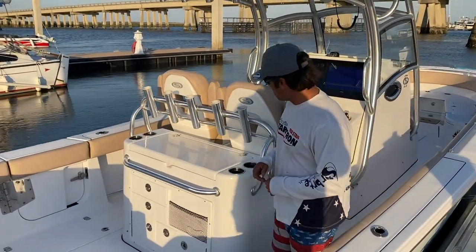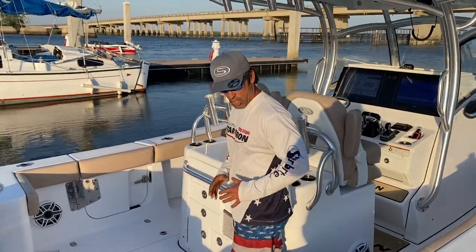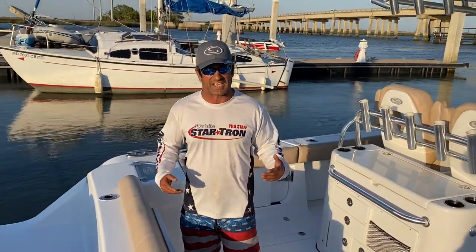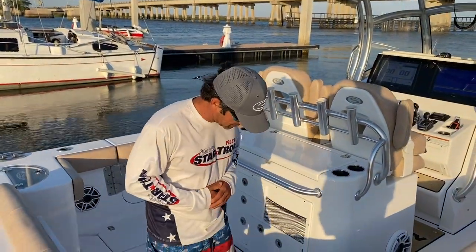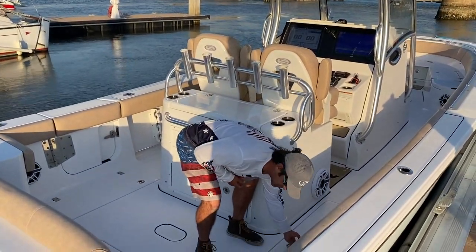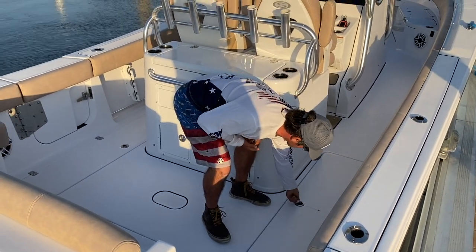As you can see, we have no lack of cup holders on here. Guys, this is the bait station. We call this area the cockpit. As you can see, there's a lot of room for activities back here, guys. This is where all the magic happens. Plenty of room. It's got some good non-skid where you're not going anywhere. In the floor, we have two large fish boxes on either side, okay? Plenty of room to keep your catch in.